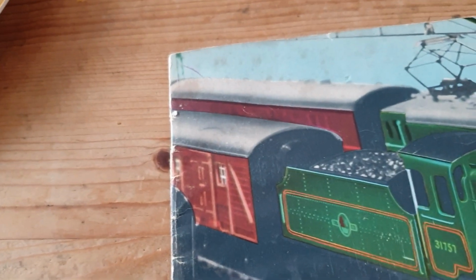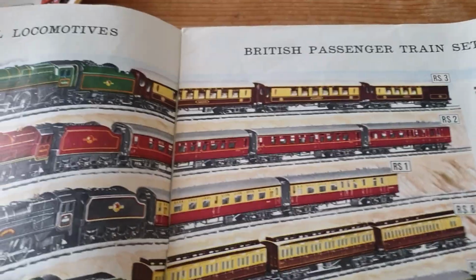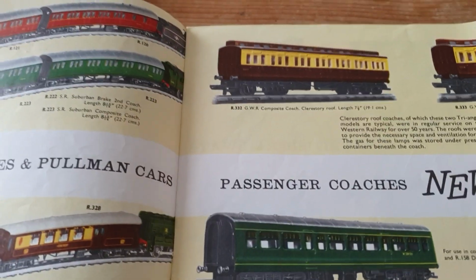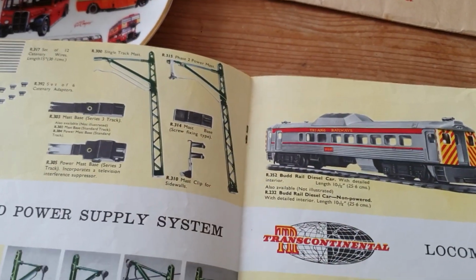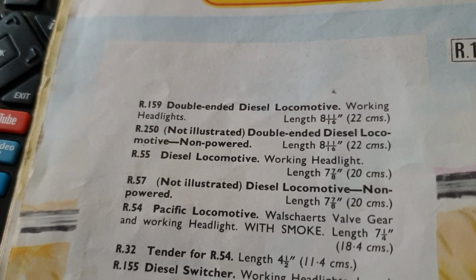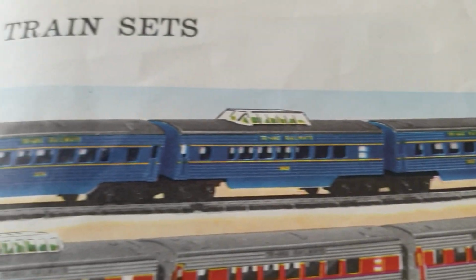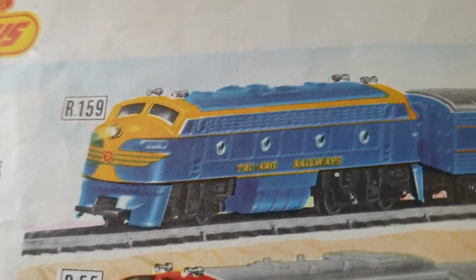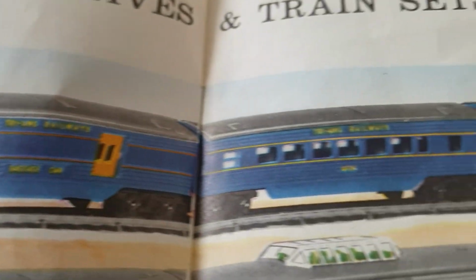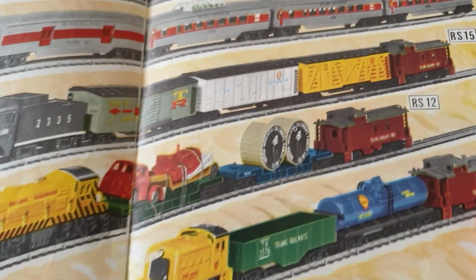So let's have a look at the next. We'll have a look at the Hornby Dublo one in a minute, but in 1961, the year after, I'll show you what I mean about the grey roofs. There we are. It's the same set, although here they've put the train set number over here, RS15. It's the same set with the observation car, the Vista Dome, the chair car, the baggage car, and the loco. But you can see they've all got grey roofs now.